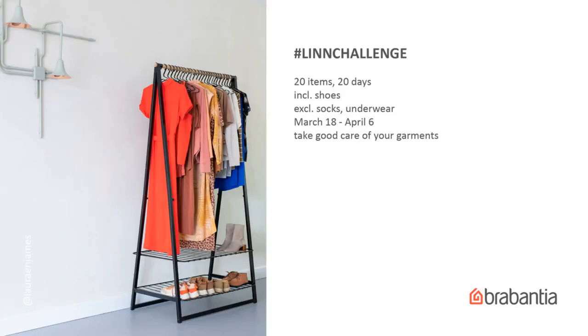So before I go to the Linn challenge, I quickly check. I see some questions. I think it's good that I keep them to the end, because most of the time we'll come back in the story I tell. So that might make it easier to save them for later.